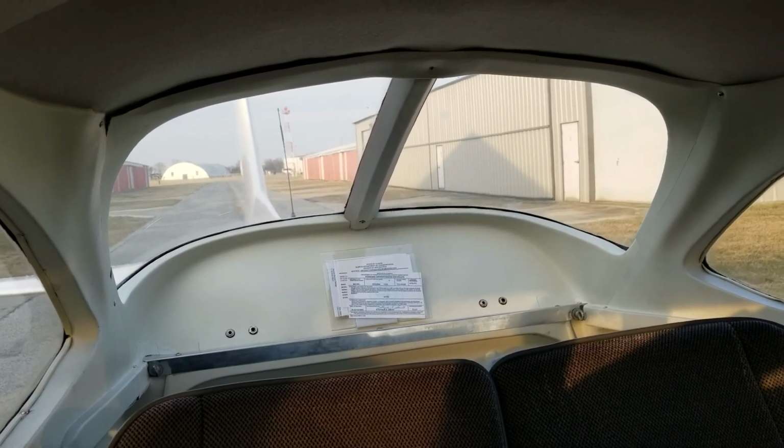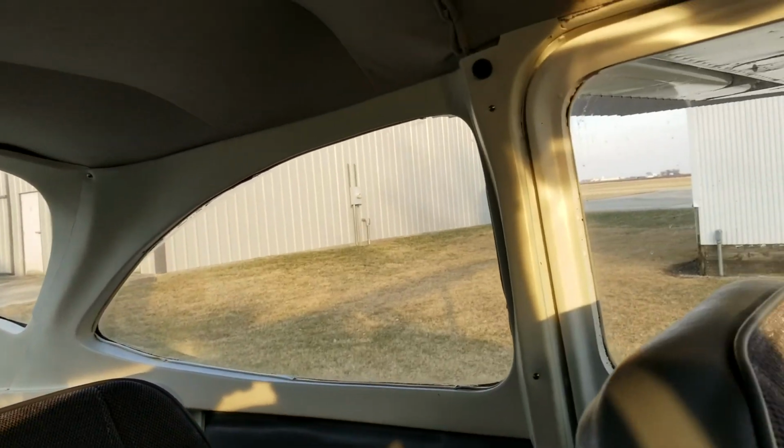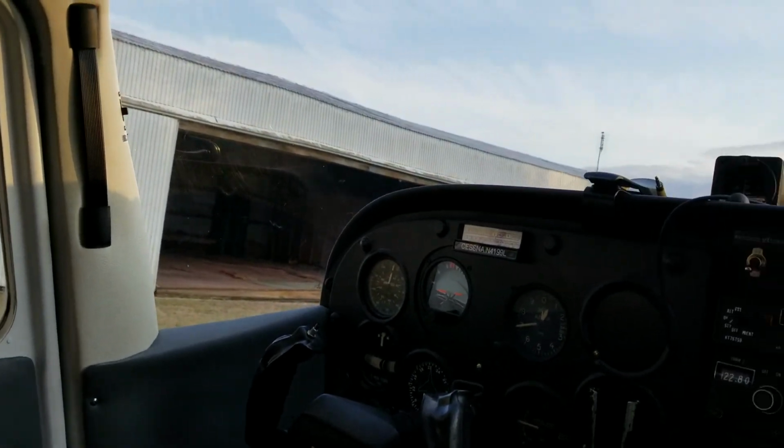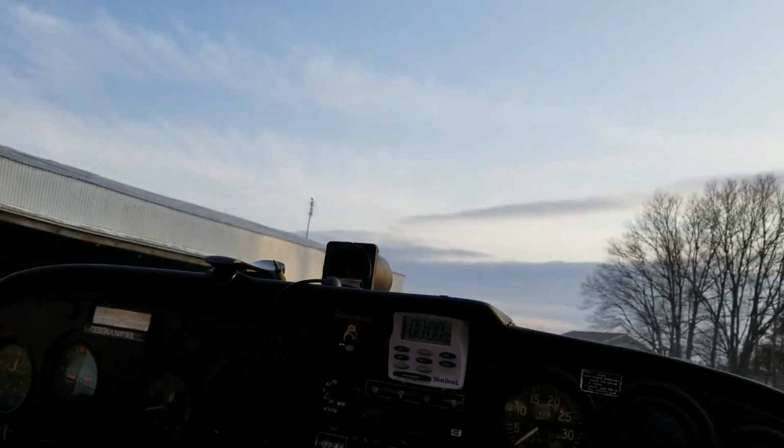The glass, there's no crack in any of the glass. The windshield was actually replaced not that long ago. It was by a previous owner, but it is in really good shape.